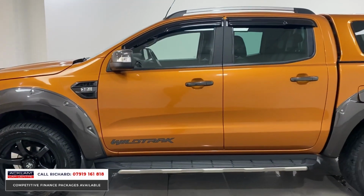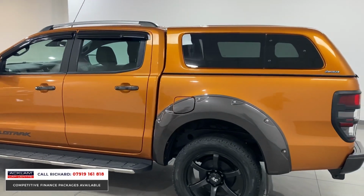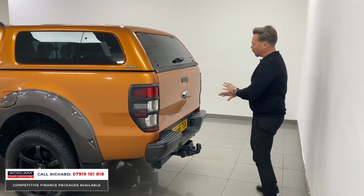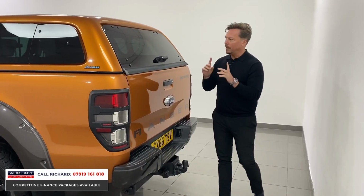It's just a stunner. It's also got the Aeroklas full painted back on it. Another big expensive feature to buy if you want to buy it as an accessory. The light surrounds, fitted tow bar, Ranger Wildtrak decals on the doors into the back end. And also now look in the back of this.